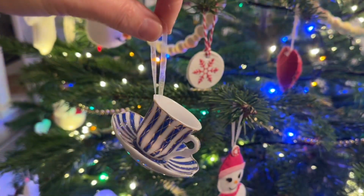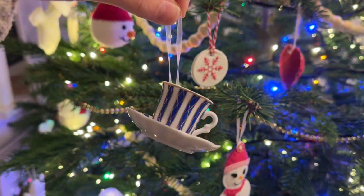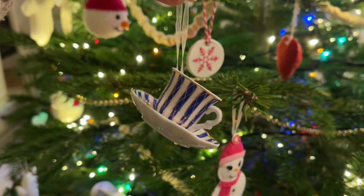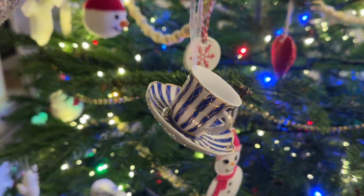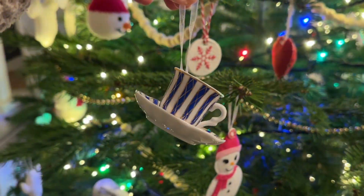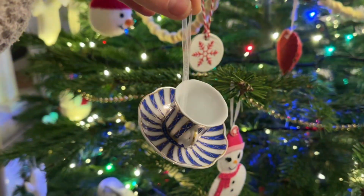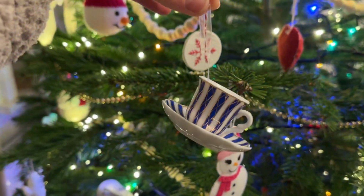This is not good. Look at this. I will try to put some hot glue inside and see how I glue that ribbon to the side so that it's more centered. And yeah, it's a fail so far.